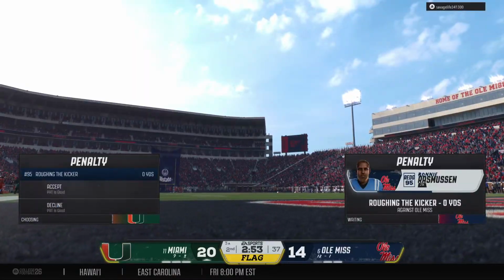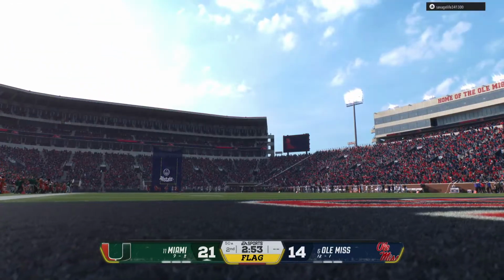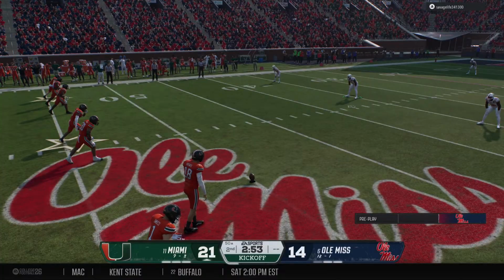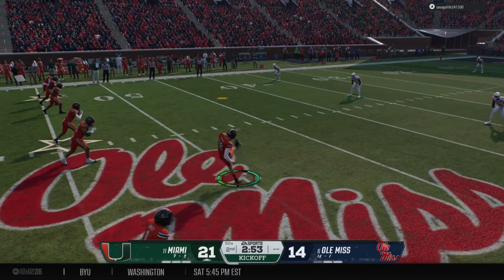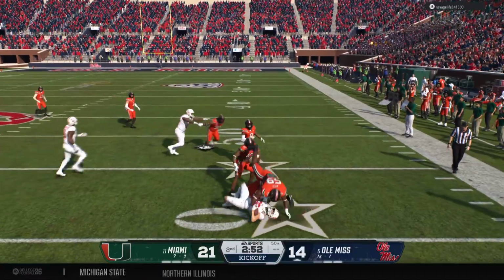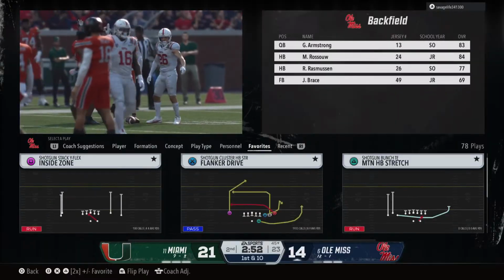PAT is good. They slammed into the kicker, and penalty markers are down. And the head coach will decide to accept the penalty and take the yardage. Looks like they're lining up to attempt an onside kick. On the hands team does their job. It secures the recovery. And they'll tackle him for a loss of 5 yards.